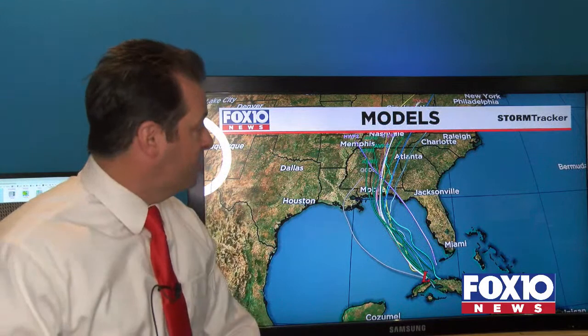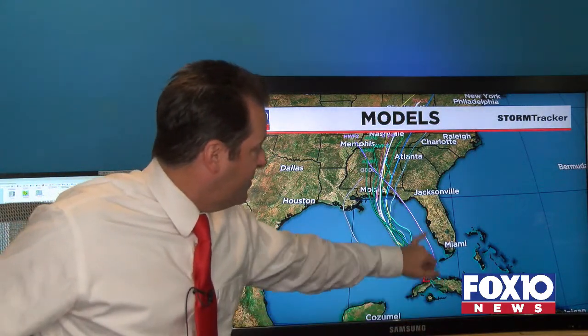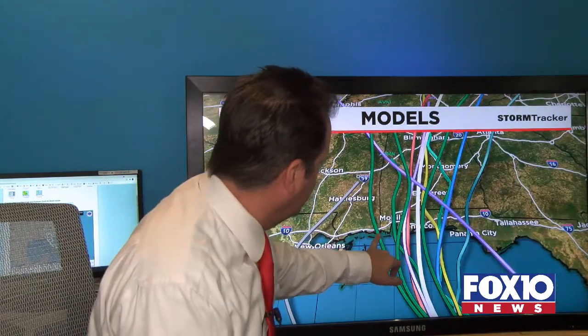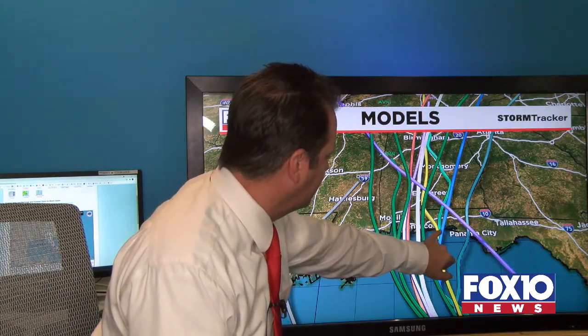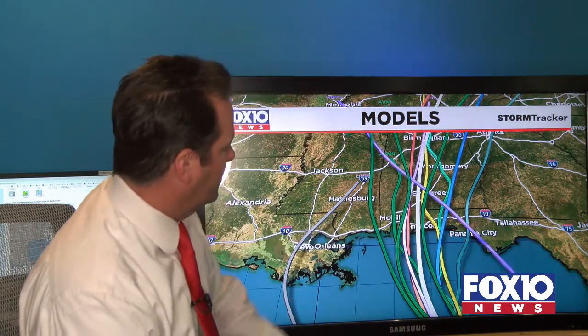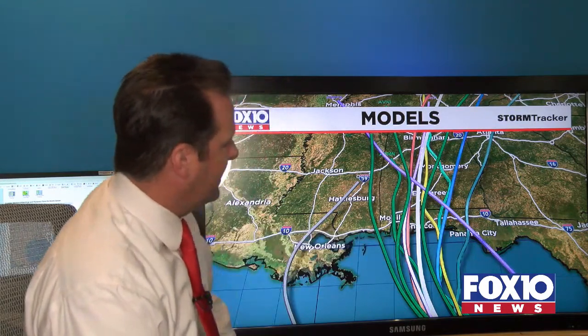I'm going to run a bunch of models, so if you got a few minutes here with your phone and whatnot, I'm going to go through a lot of this with Fred and go through some of the different modeling. So here are the models currently. They got a couple wacky outliers, but you see we got most of them focused in from about Pascagoula to about 30A, or a little past Destin along 30A, and a lot of them in between those two marks. Right now, the Hurricane Center is going with Baldwin County. They're going through right about there. That's the center line.